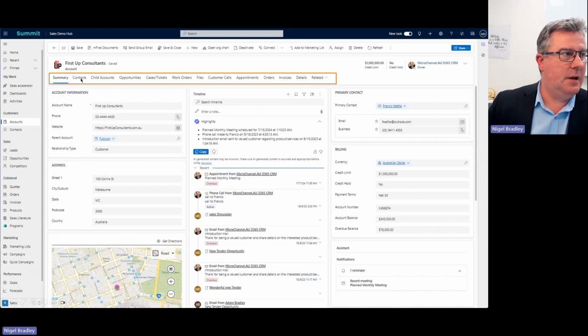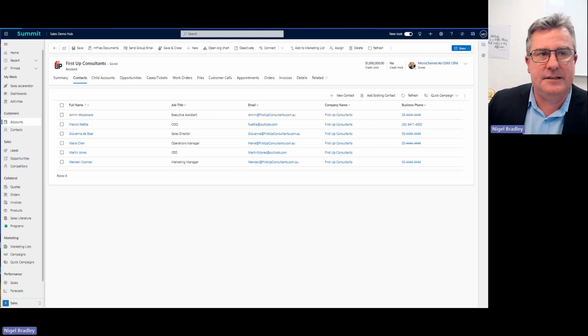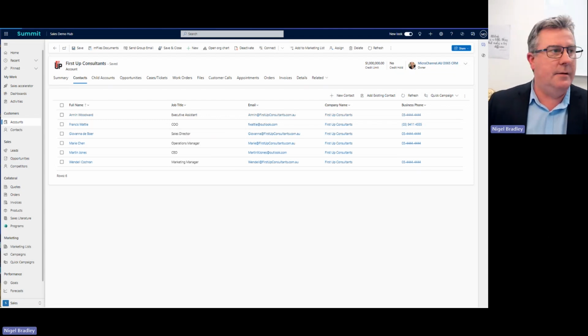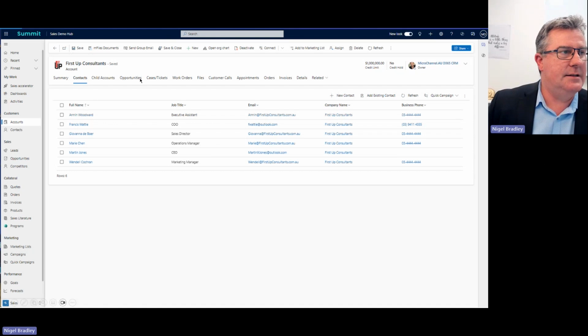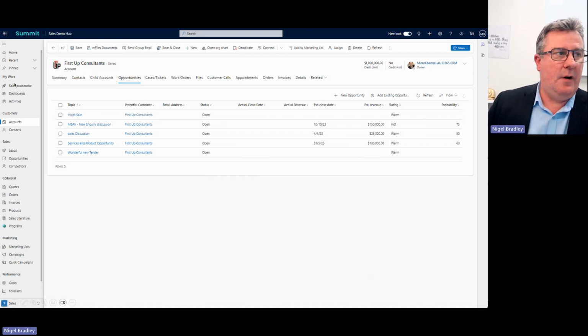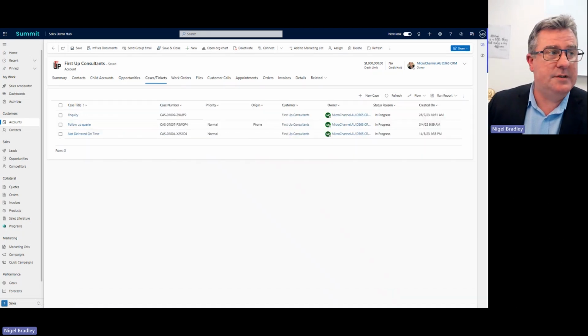I'll just move my mouse and we can go into the contacts. So, excuse me, I can now start to, from an account management perspective, I've got visibility, all good CRM functionalities. I can see my opportunities. So very easily, the salespeople can now start to see all of their opportunities, and we can order and view these in different ways. If I'm a service agent, or if I'm a support person, I can now start to see all of their tickets.